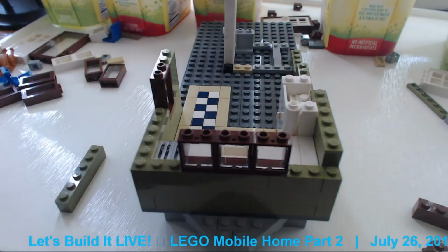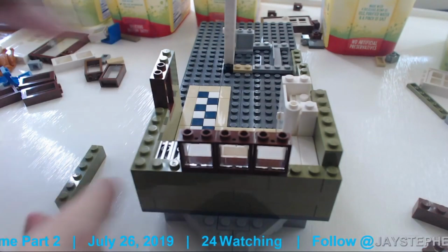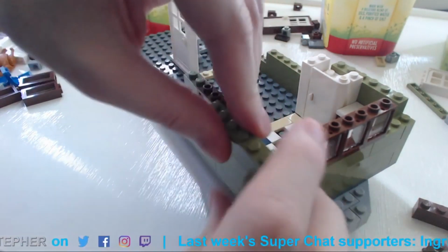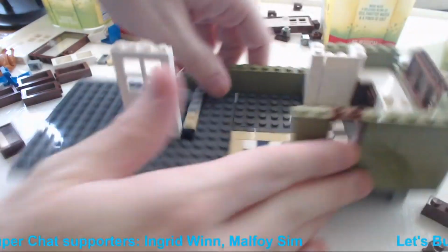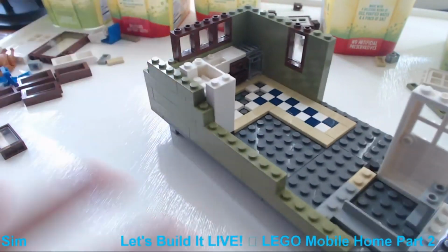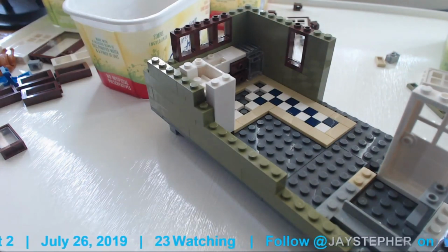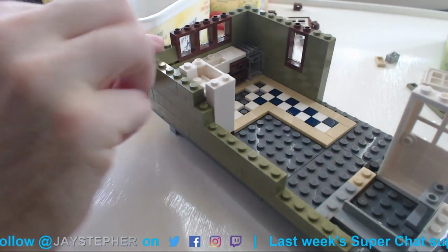Okay, let's grab a 3 and a 2. 2 3s and a 2. Let's get this corner done here. Yeah, it's starting to look more like a mobile home. You know? And it's really come along very well. Okay, that's nice. Look at that. All out of junk parts, too. I mean, it's all out of an old set, you know? And you could bring life back to your old Lego sets if you choose to. Means you'll have to take apart your sets, but it does help.